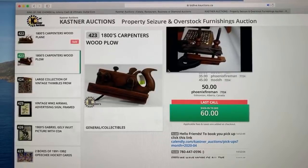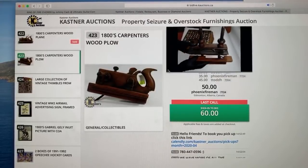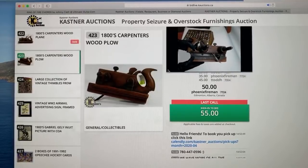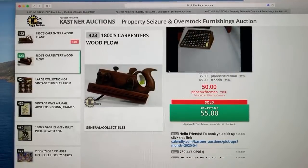Well, Phoenix Fireman's going to get a deal. 50 and 60, there it goes.